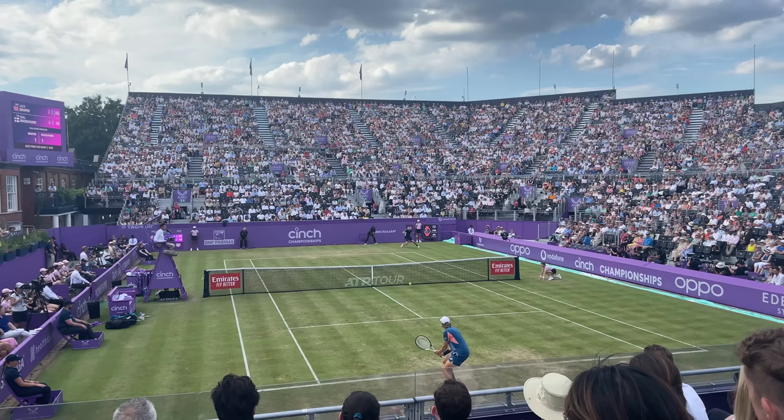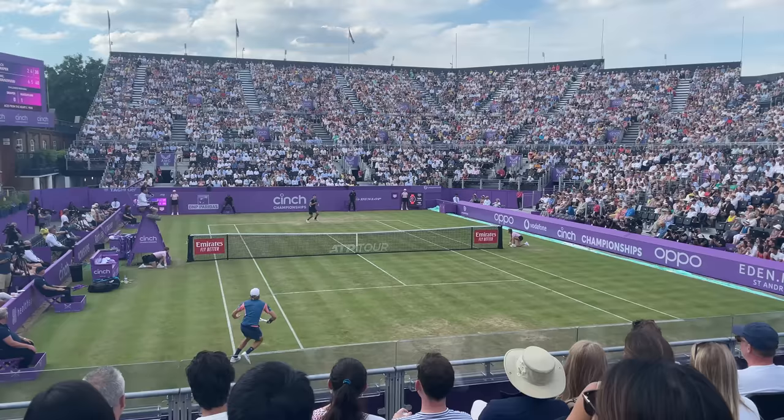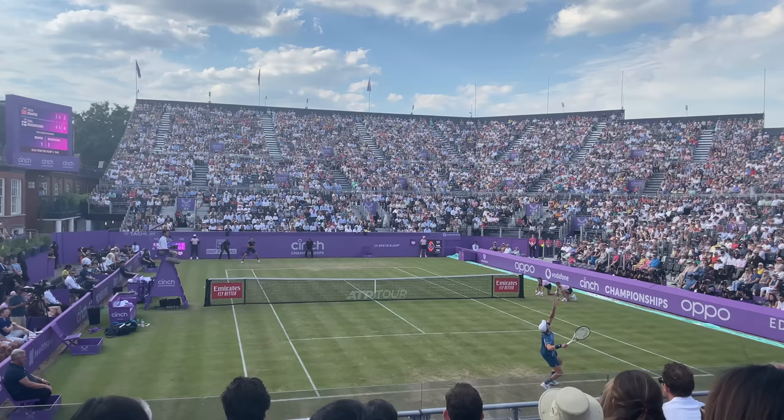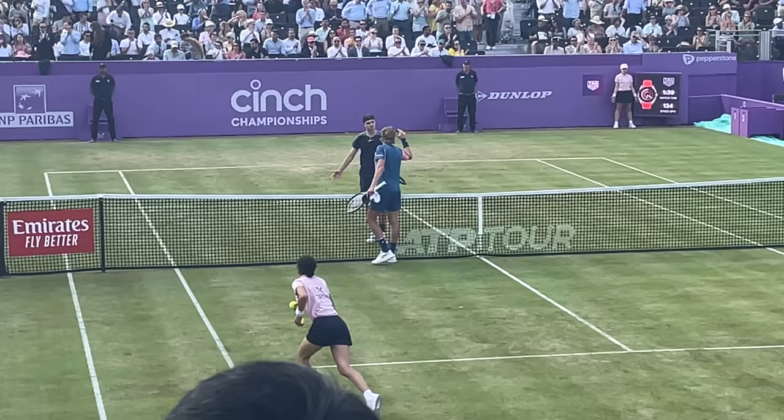But of course, there's nothing like having the crowd behind you, as Draper holds to go 3-all. And at this point, match point Rusevori, Jack knows he has to pull something special out of the bag here. And he does, to save one match point, and they took it to a tiebreak. Unfortunately, Rusevori took it 6-2 in the 6-all tiebreak. But I was very impressed with Jack, and hopefully he can do some big things at Wimbledon.